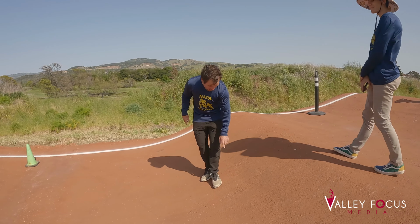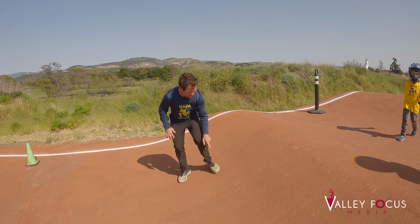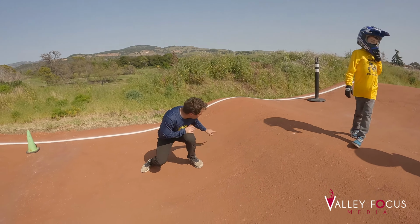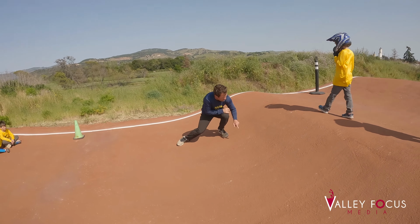Hey, I agree. I think it's right here. Exactly, like right here. Because you see it, right? I think you can see it. You see how it kind of angles up right there? Sure. Where, as opposed to the inside or the outside, it's a little bit more smooth. But this one kind of jumps up right there.